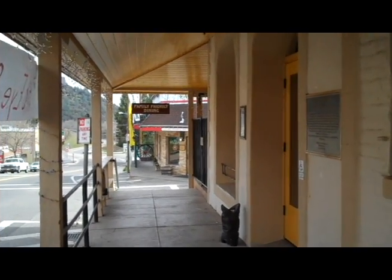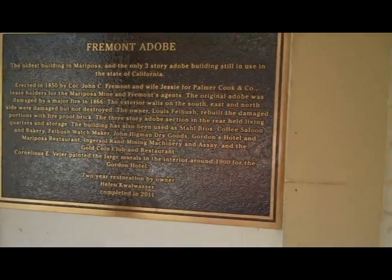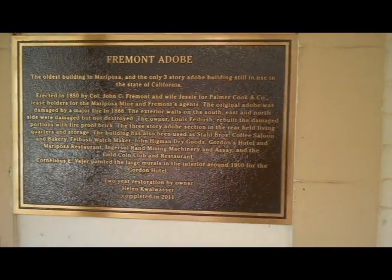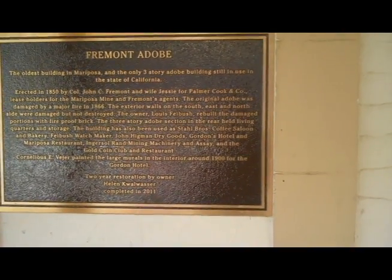Mariposa is also known as the home of John Fremont, the explorer and the first Republican to ever run for president. The only three-story adobe building still in use in the state of California, erected in 1850 by John Fremont.